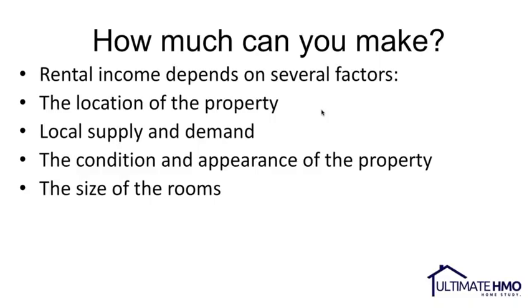So for a single room, the minimum size, you might want to write this down, the minimum room size for a single room is 6.51 square meters. That's 6.51 square meters. So a room must be that size as a minimum, otherwise you can't rent it out as a bedroom. If you have a double bedroom, it needs to be 10.2 square meters. Those are the new national guidelines for room sizes.